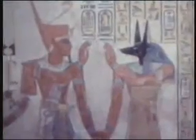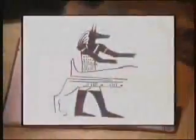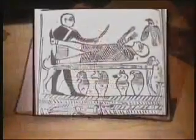Anubis was also drawn incorrectly. He should have been pictured with the head of a jackal, not the head of a man.